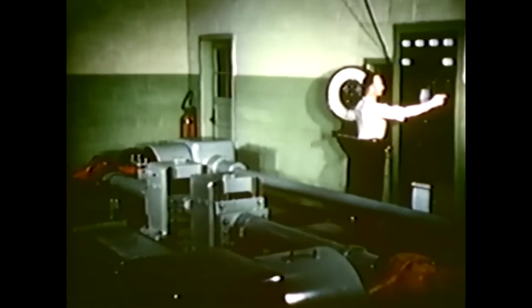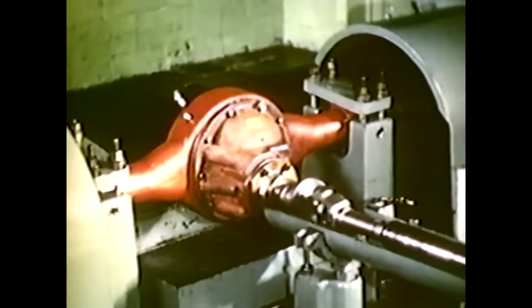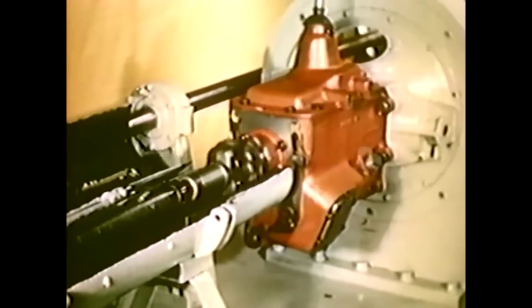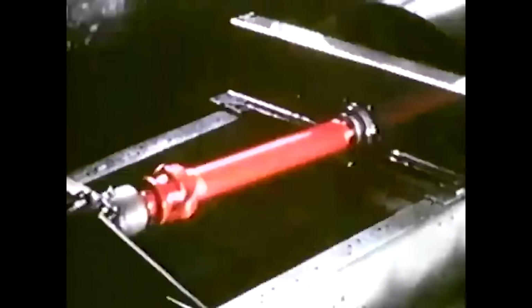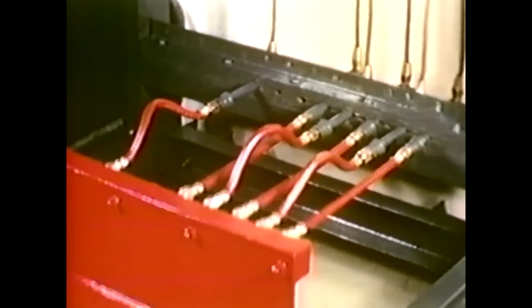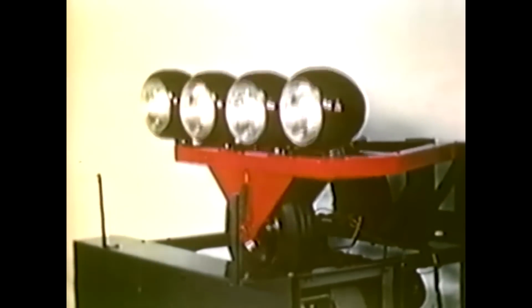As engineering builds the respective units, they undergo exhaustive tests. This axle will run under full load for hundreds of hours. A transmission gets the same treatment. Each subassembly or individual part, regardless of size, must prove beyond doubt that it is an improvement. It must be able to perform better and last longer.